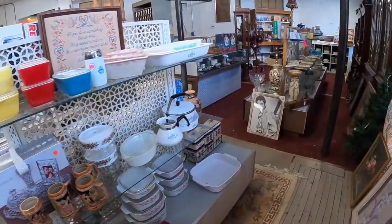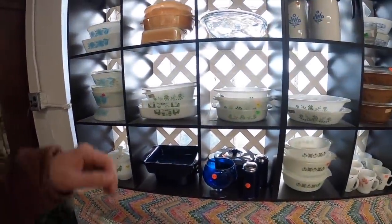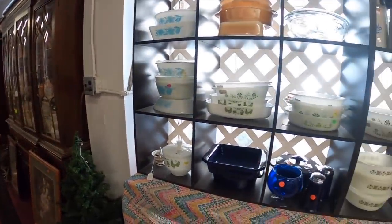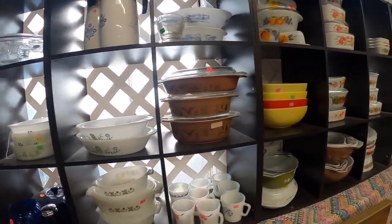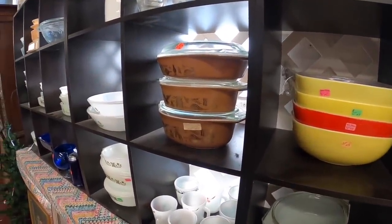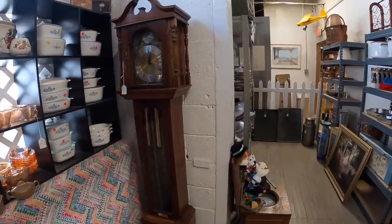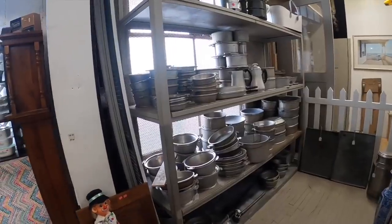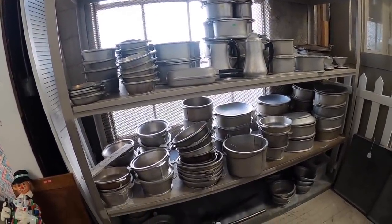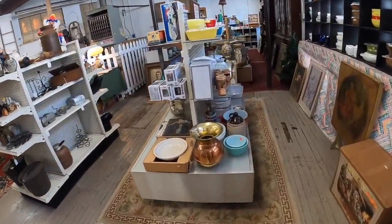All right, decided to stop off at Fetsy's Flea Market. They have a lot of this, must be one of the big time collectors because he's got all Pyrex, glass, all this stuff up here if you're into this kind of stuff. $22. I don't think this one has any promotional going on. $35 for one dish. It's got all the Guardian cast aluminum, whole collection of that. Wow, that's a lot. If you need a piece, it's probably here.